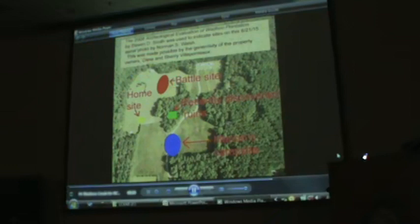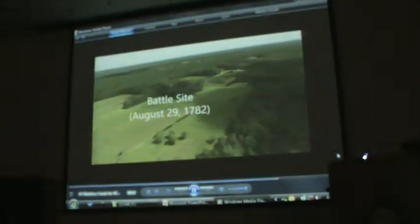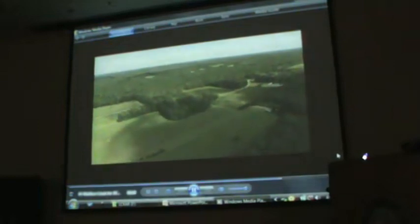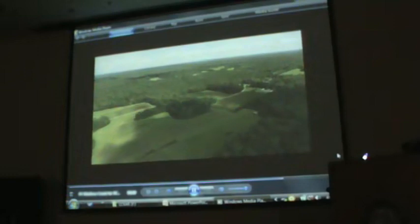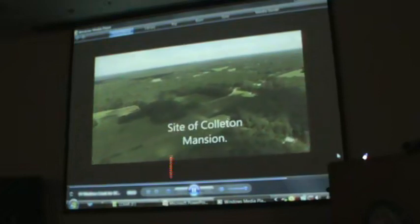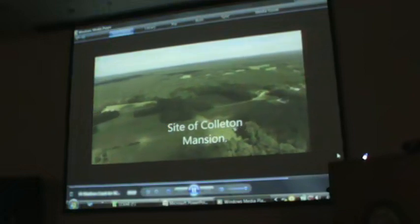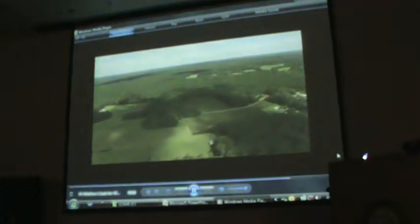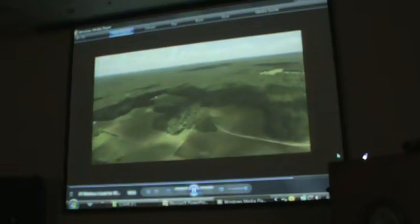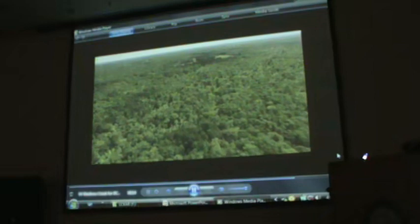The battle's here. This has been excavated, and the busted up musket balls are here, and the round musket balls that have never been damaged are here. So that's how they identify the campsite and the battle site. So now we're coming from the creek. Battle site here, home here, campsite here. Mansion is right here. Campsite right here. Now we're flying again.